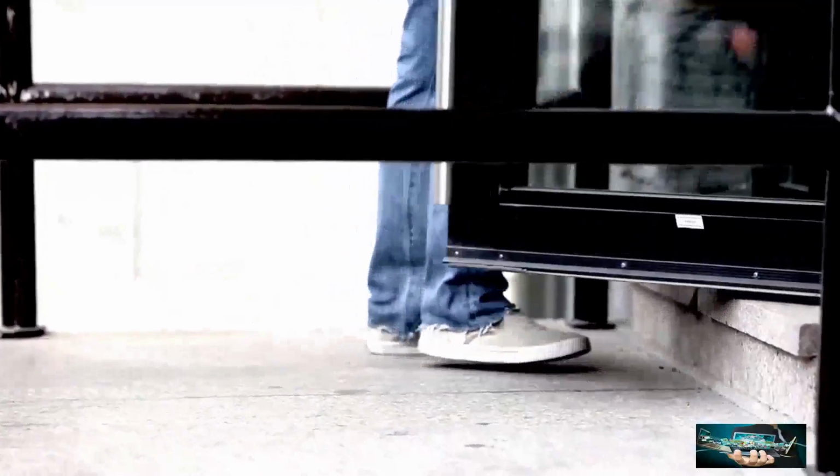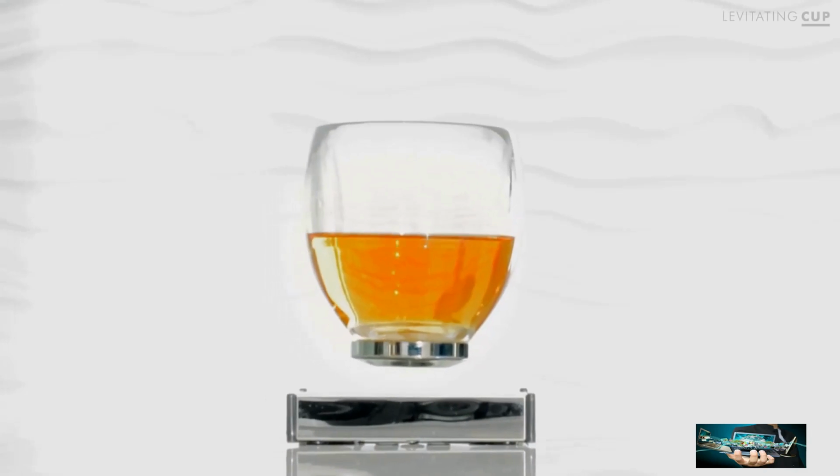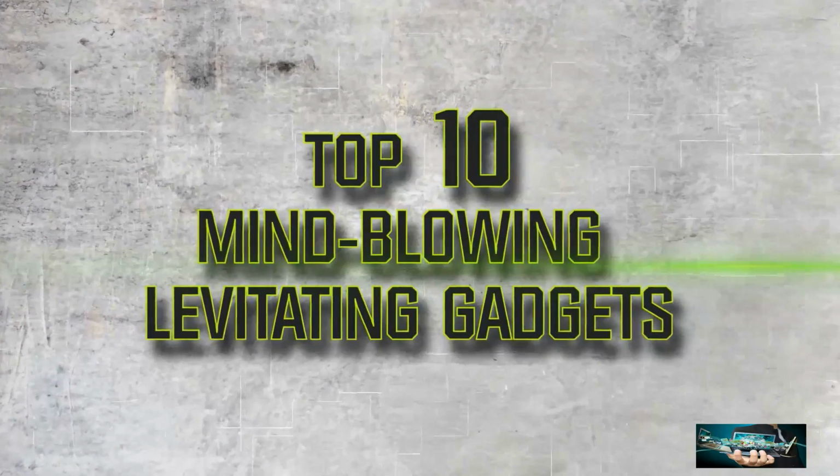Walking into a home where everything from light bulbs and plants to tables and the drinks you were served were all levitating. Believe it or not, all of that is possible today. Get ready to check out the top 10 levitating creations that will totally blow your mind.